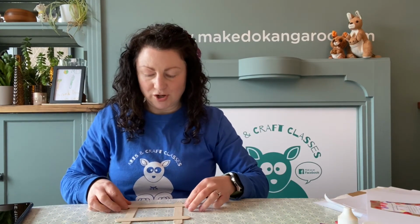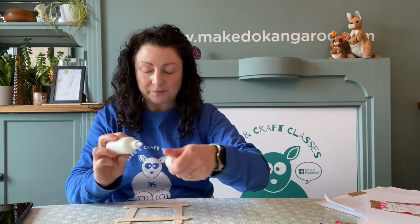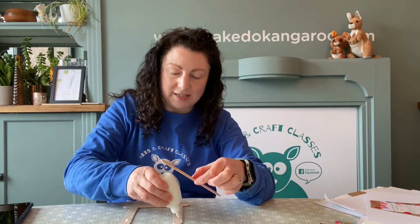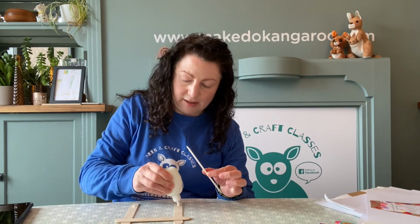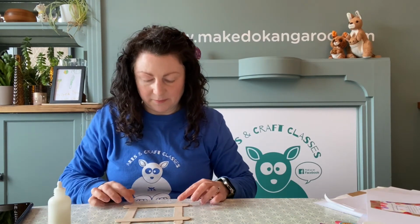Then once you're happy, mine are a little bit squint and that's absolutely okay too. It doesn't have to be perfect. Then you can get your glue and you can lift it up and you can put the glue where you're going to need it to stick the lollipop sticks and give it a little press. Okay, and we'll do the same down at the other side. Put a little blob of glue, little blob of glue, and then stick them down.